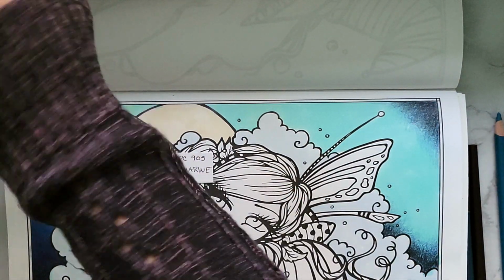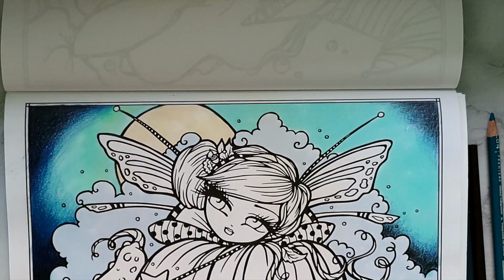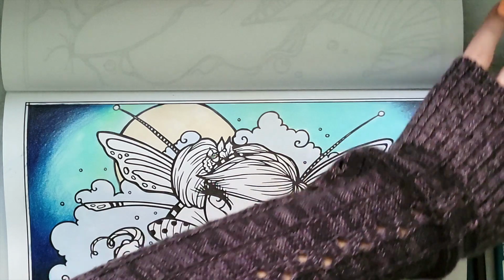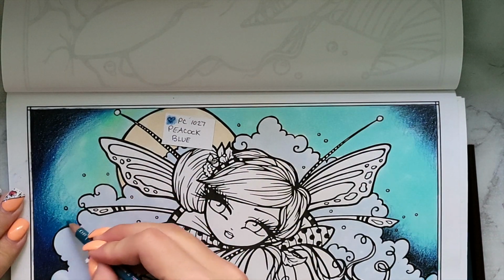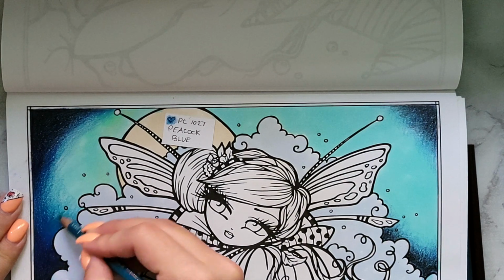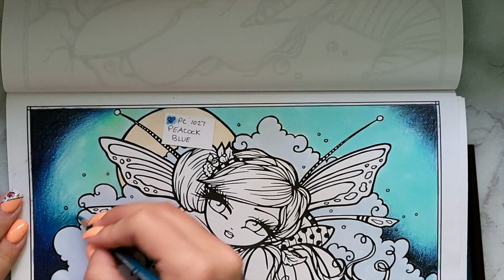So again, I'm going to sharpen this. Actually, let's go back in with our Peacock Blue first and kind of get this ready to fade off because we're going to fade into the aquamarine anyways. So I'm just going to darken up this area here.